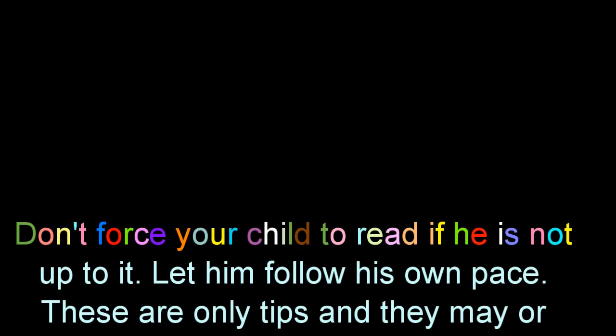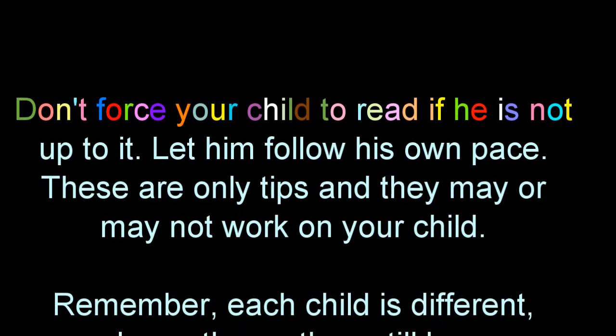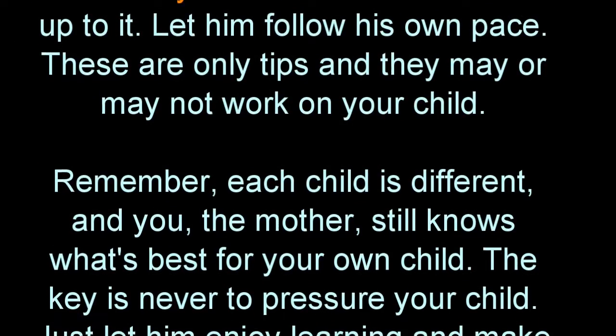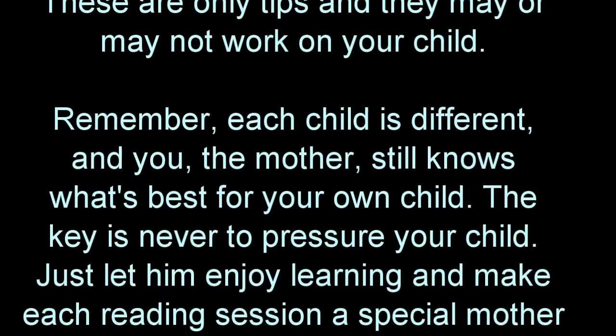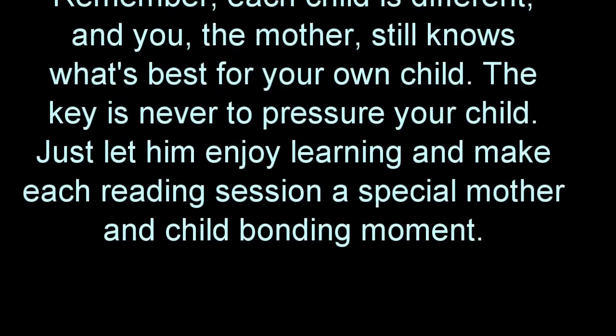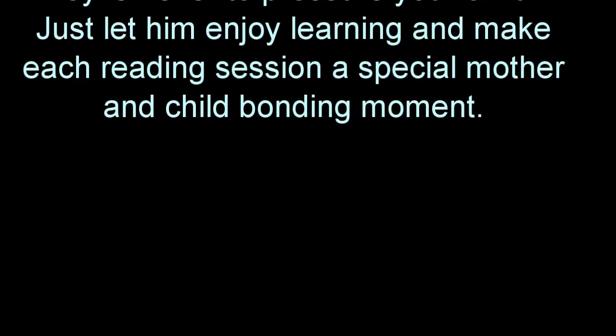Don't force your child to read if he is not up to it. Let him follow his own pace. These are only tips, and they may or may not work on your child. Remember, each child is different, and you, the mother, still know what's best for your own child. The key is never to pressure your child. Just let him enjoy learning and make each reading session a special mother and child bonding moment.